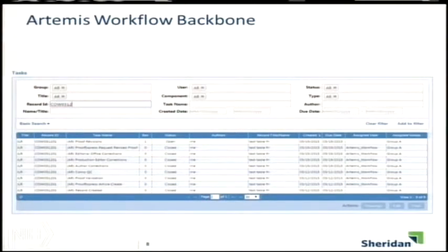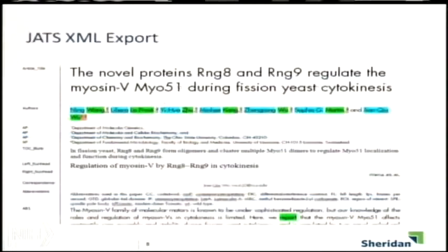When necessary, it will send those files, close the task, open the next task. The user comes in and says, all my stuff is back from composition, time to go to CompQC. Authors are looking at these files and so forth. Okay, we're getting close to JATS XML.